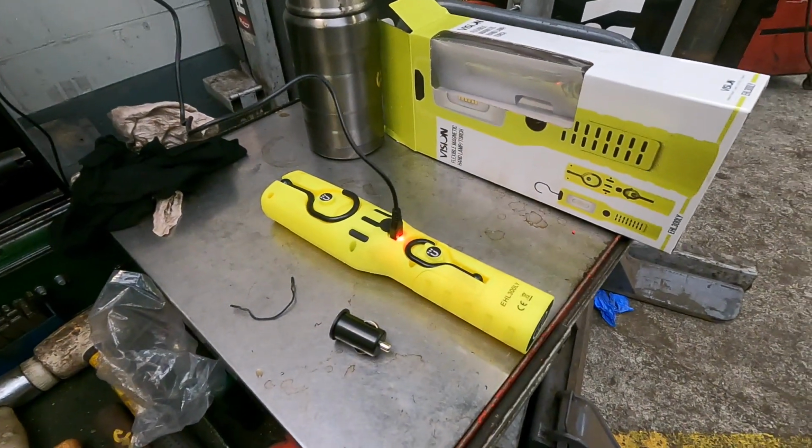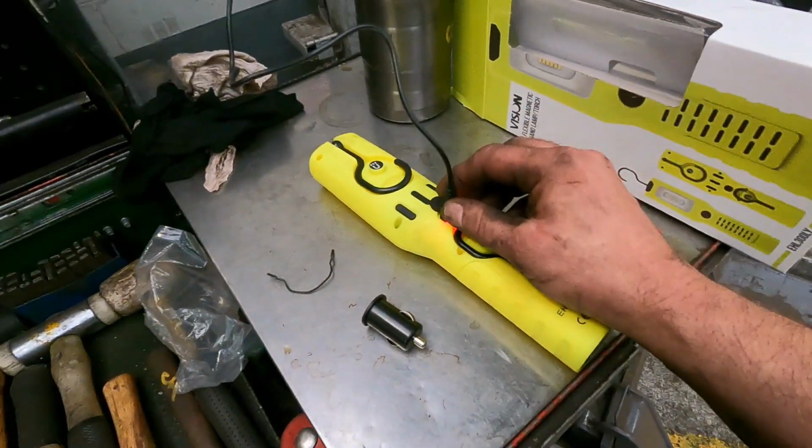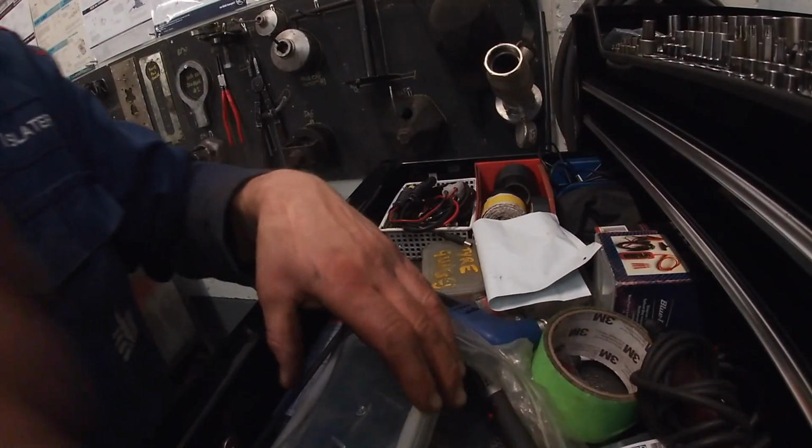These are rubbish, to be honest with you. They last a year maybe. If they don't get broken, then the LEDs fail.